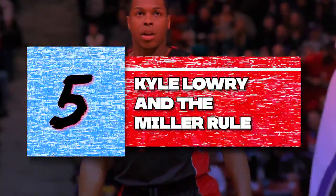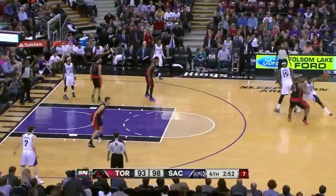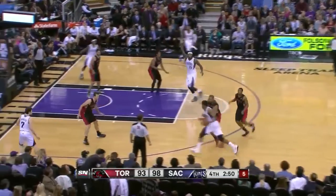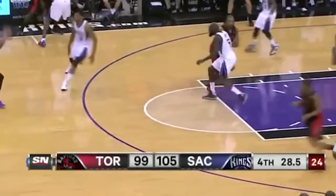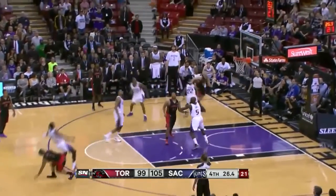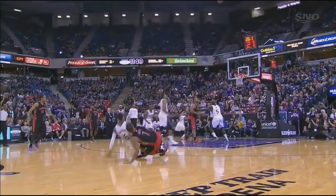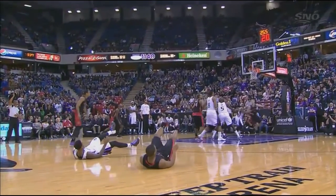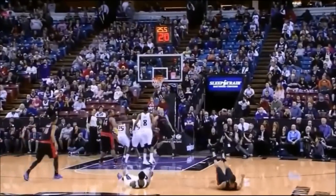Number 5, Kyle Lowry in the Miller Rule. In this 2014 contest between the Raptors and Kings in Sacramento, the Kings lead 105-99 with under 30 seconds to go in the fourth quarter. Raptors guard Kyle Lowry shoots a 3 while being guarded by Ben McLemore. As the shot goes up and in, Lowry and McLemore get tangled up and both end up on the ground.